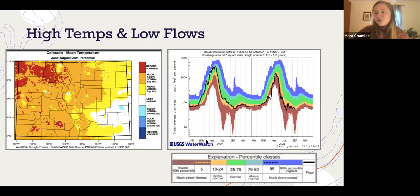To that point, a combination of high temperatures and low flows creates conditions that are really not favorable for any part of the river system. First, this figure here shows mean temperatures throughout the state from the summer months of this year. You can see the scale on the right with record warmest at the top. And you look at the northwest corner, with much of Moffat and Routt counties just inundated with that record warmest.